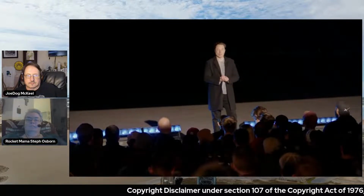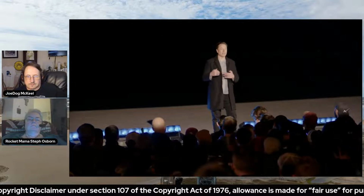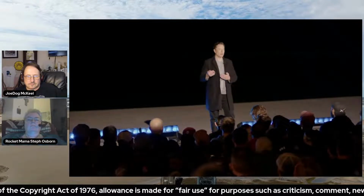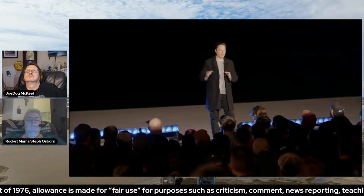That's what needs to happen for life to become multiplanetary, and that's what this design, I'm confident, is capable of. It's just a question of how long it will take to refine that and have it really dialed.